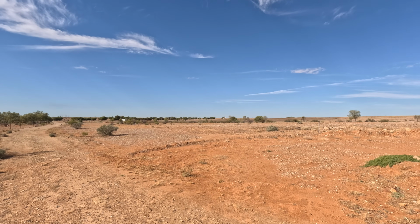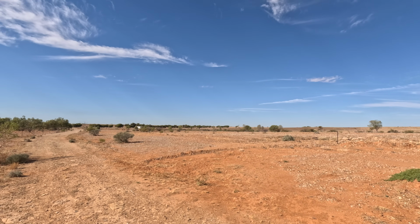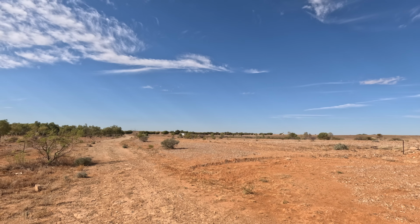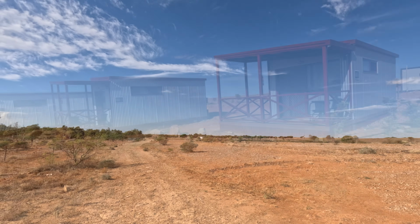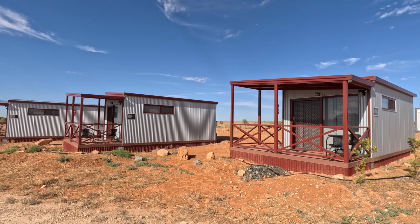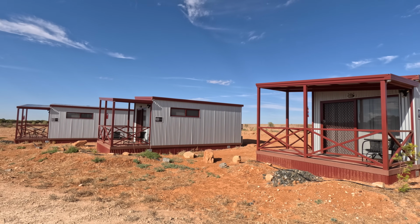If you don't want to stay up in the caravan park and you're going unpowered, you can also elect to come and stay down in this huge open paddock. A lot of people do tend to book down here, particularly when they're travelling in large groups. If you're not into free camping or staying in a caravan, there's cabins here that you can book to also come and explore the town.